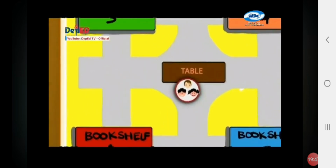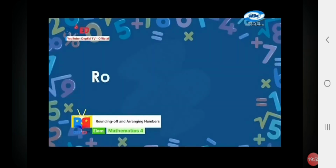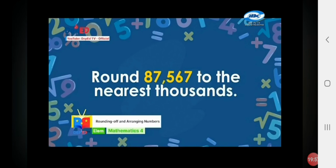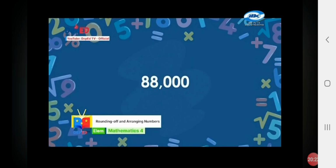Math Dali Buddies, can you help us find the third book? Yes, we found it. Round 87,567 to the nearest thousands. The rounding digit is 7. Beside 7 is 5. Based on the magic step number 2, we need to add 1 to the rounding digit. 7 plus 1 is 8. Next, change all the digits to the right of the rounding digit to 0. Math Dali Buddies, what is your answer? Teacher, our Mathly Buddies' answer is 88,000.